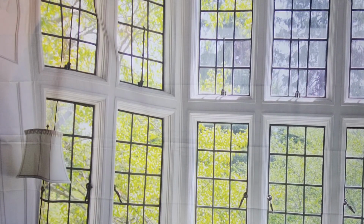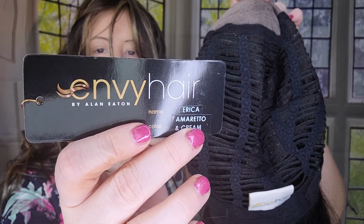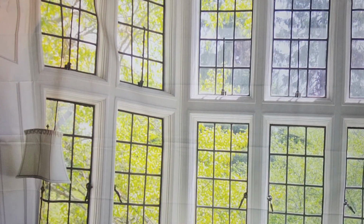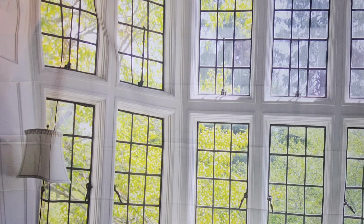And then last but not least, let's see, this is the Envy Erica in Amaretto and Cream. I still have this piece available as well. Okay, let me put this last but not least piece on. And again, I do have this one listed higher because this is a very expensive wig.